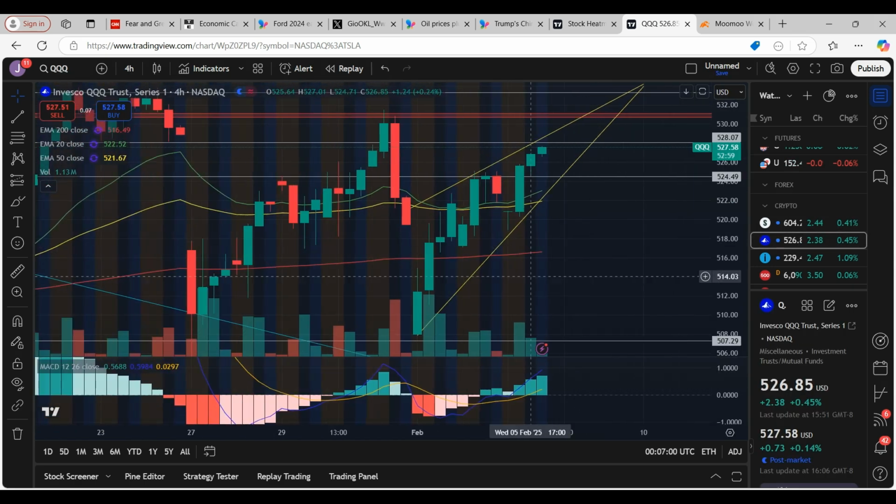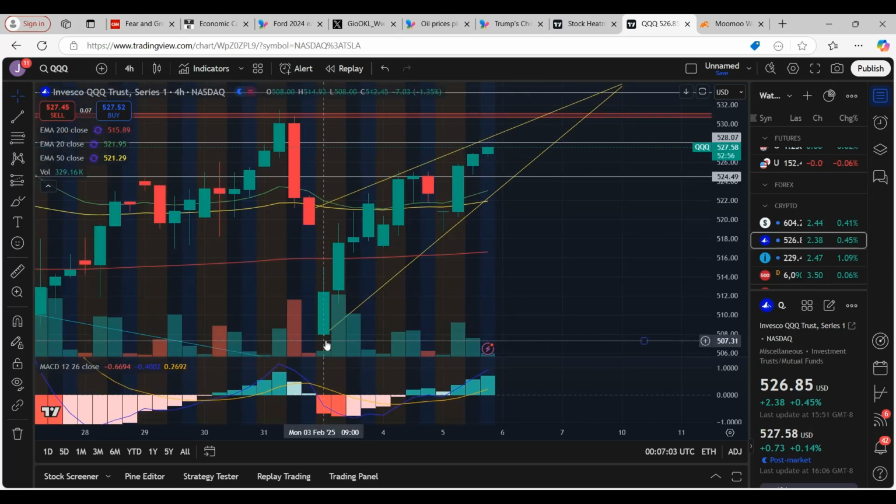For the QQQ, very similar setup. We look bullish. We had this low right here after the tariff news, all the way down to 507.